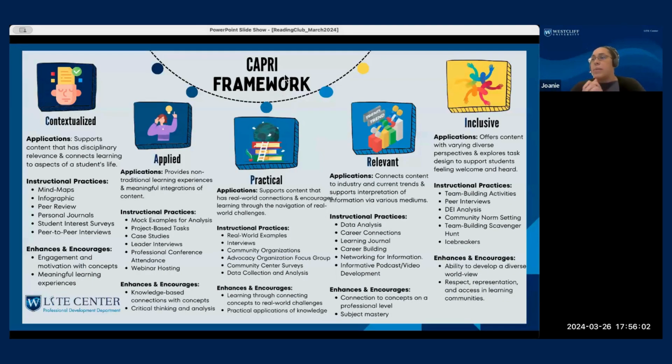And lastly, I want to make sure that we also think about our CAPRI framework. Obviously, when it comes to collaborative learning, we're going to be hitting a lot of these areas, but certainly, as I highlighted before, especially relevant, I like to connect tools and technology and always collaboration to skills that you're going to need in your careers, no matter what they may be.